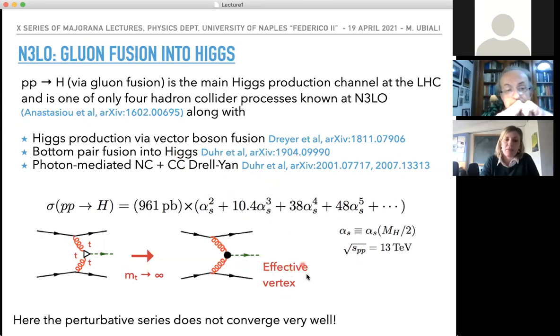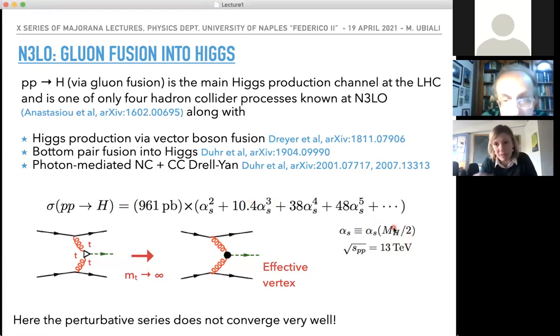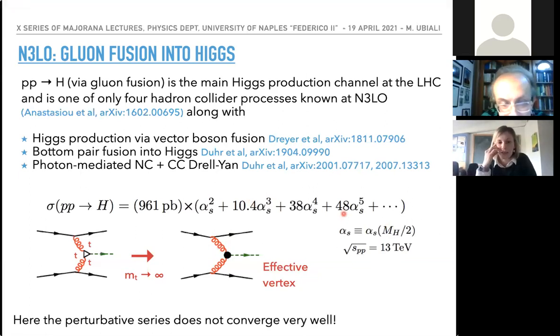Because if one computes the effective vertex, so you integrate out the mass of the top to infinity, this is the approximation in which the next cube leading order is known. You can see that the perturbative series starts at order alpha s squared, but then if you look at the coefficients in front of the successive powers of alpha s computed at the renormalization scale m Higgs divided by 2, you can see that the coefficients grow as alpha increases. So this is clearly not a good example of convergence. Okay, so you can see that if you go leading, next to leading, next to next to leading, next cube leading, you really need the next cube to start seeing a convergence.